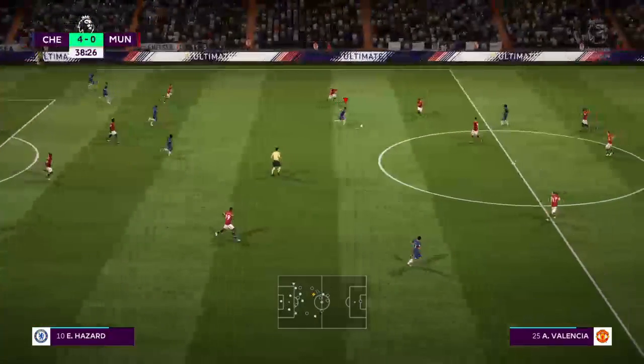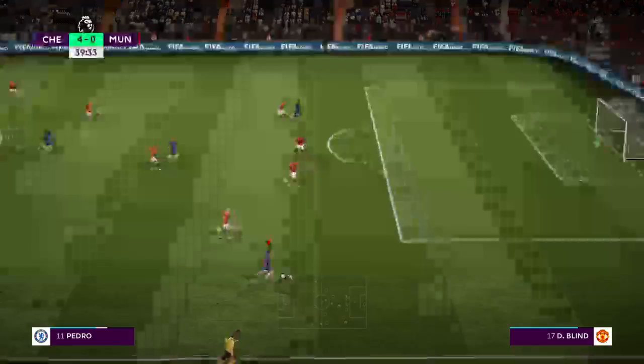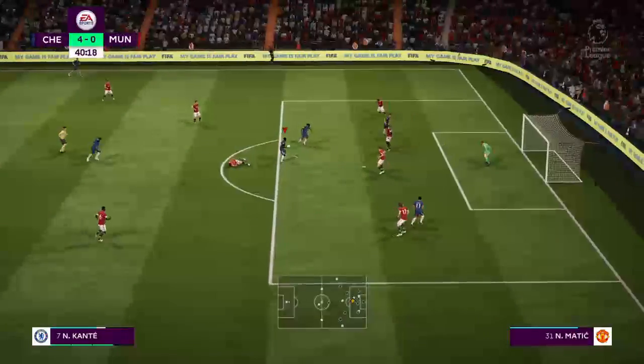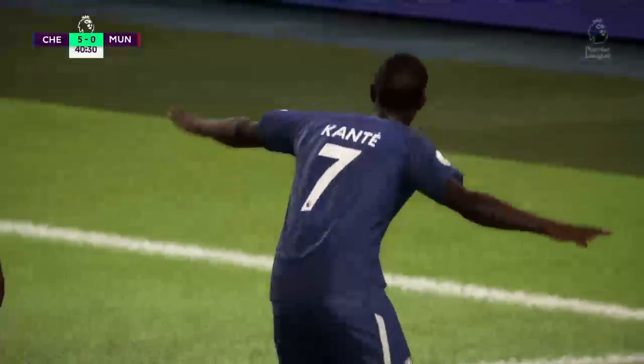Eden Hazard. Well, this attack got a bit of menace to it. Well, the crowd urging him. Spectacular goal and some sound advice from the fans who know their football here. Yeah, everybody's happy. The supporters and most definitely the scorer.